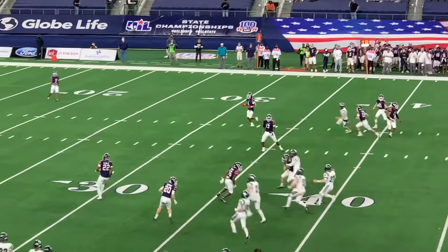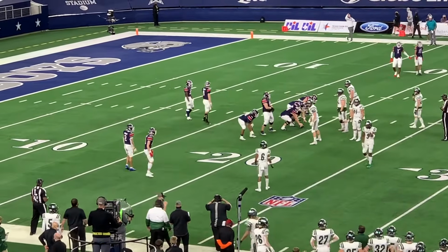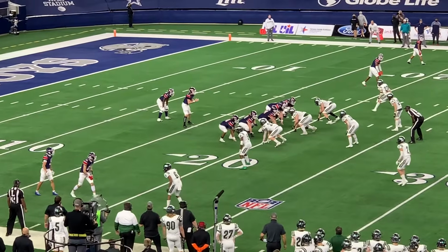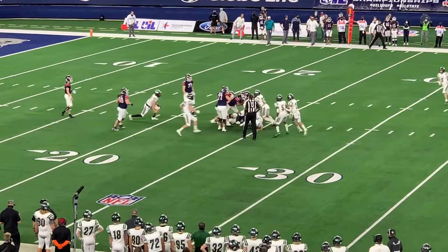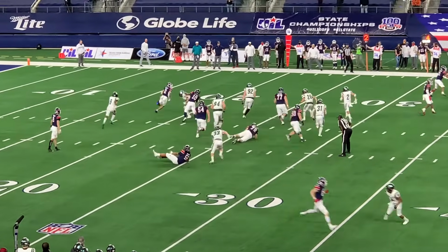A high kick, fumble, recovery. Some of these dynasties in the UIL have such depth at certain positions that their 2nd string guys that aren't even the starters are getting big-time D1 offers. And that'll bring up 2nd and 4 at the 24. Nice little pop to number 2.